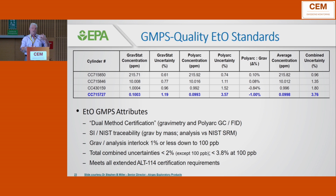And so what's unique is then we can calibrate this instrument with an SRM. So there are SRMs for things like propane. So right now, it looks like this technology exists. It can be applicable to other organics.